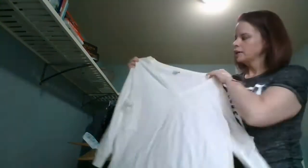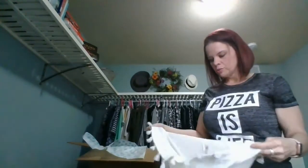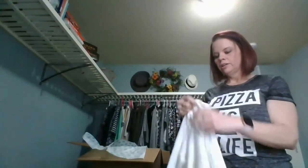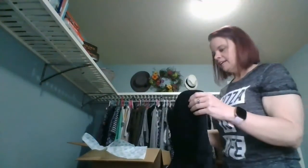Okay, looks like we have another J. Crew. This is kind of a cream color. It's an extra large, and it has some little fringes at the bottom, tassels. My brain's not really working this morning. Okay, and the fabric feels really nice. 88%, 89% cotton. It just feels really good. This would be nice for summer. If you're looking for something in the middle, like light, but not a tank top.